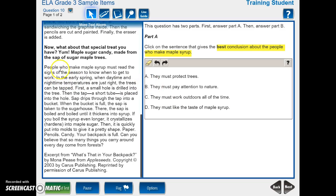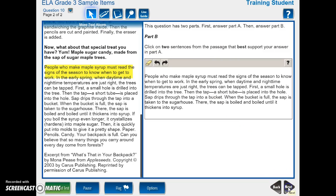Right here, it does say over on this side, I'm going to get my highlighter here, people who make maple syrup must read the signs of the season to know when to get to work. Early spring when daytime. See, they've got to be able to read the seasons. So they must pay attention to nature. And then I clicked on it, it turned green, so that's my selection. If I didn't like my selection and pushed erase, it erased all of it. So let's get my selection back here. There we go, and let's go to the next one.